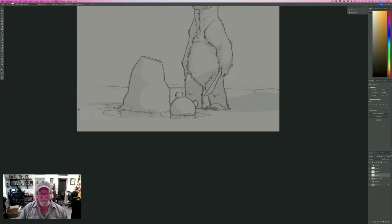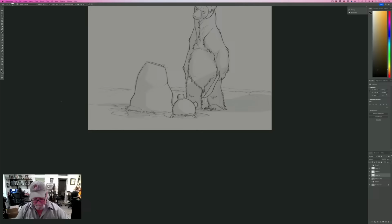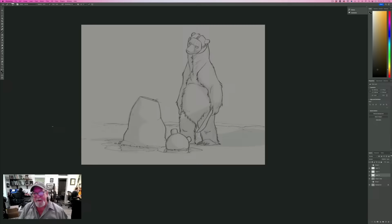I think someone's asking, is this Bigfoot or a Sasquatch from A Goofy Movie? This is Snow Bear. This is our character Snow Bear. He's a polar bear, and he's usually not this morbid. He's actually a sweetheart, but he's like Calvin and Hobbes. You know, he and his Snow Bear friend are always out playing different games.